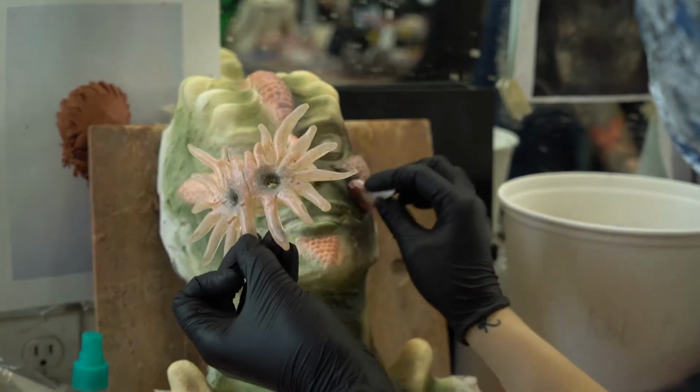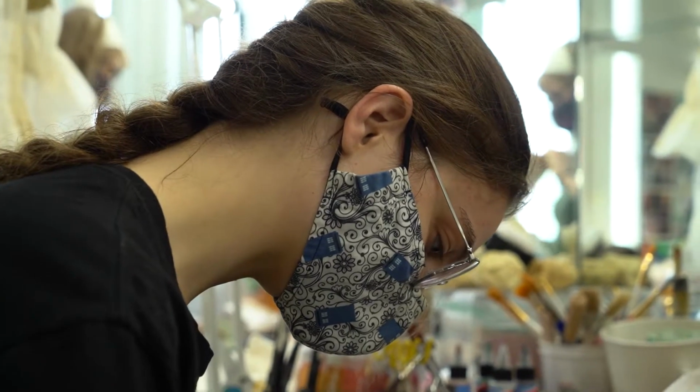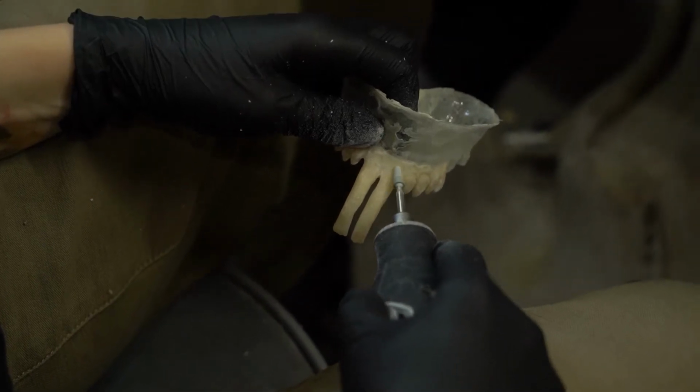The most difficult part was probably the nose and the scales. The scales were just tedious, the nose was just difficult to maneuver. We figured it out though.